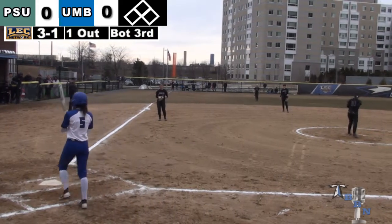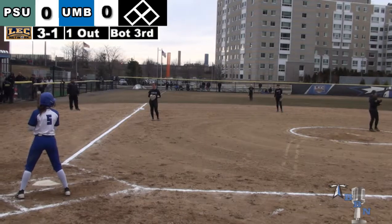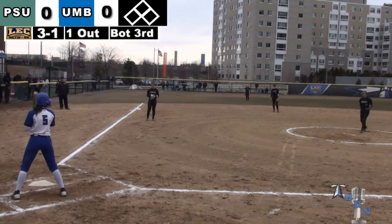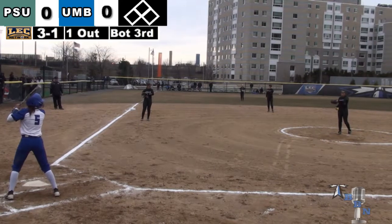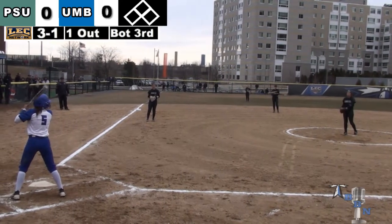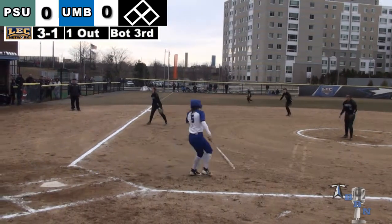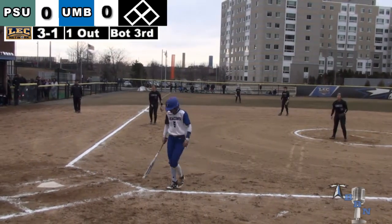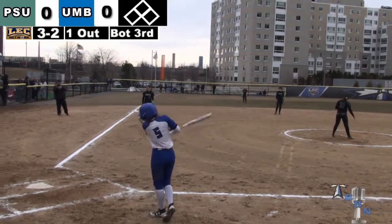Looking to get on base for Vento, who's always a threat no matter what the situation. They would love to get her up with a runner on this time. She doubled off the left center field fence last time. Matthew winds. The 3-1. Chopped backwards, and that will be foul over near the scoreboard. And the count runs full on Bonilla.